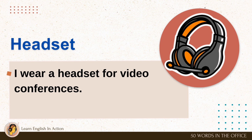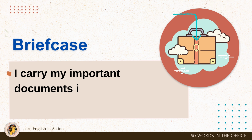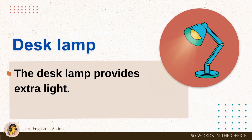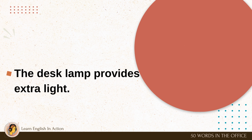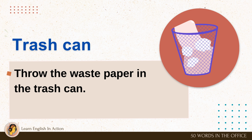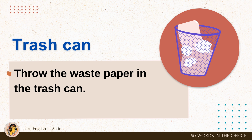Headset. I wear a headset for video conferences. Briefcase. I carry my important documents in a briefcase. Desk lamp. The desk lamp provides extra light. Trash can. Throw the waste paper in the trash can.